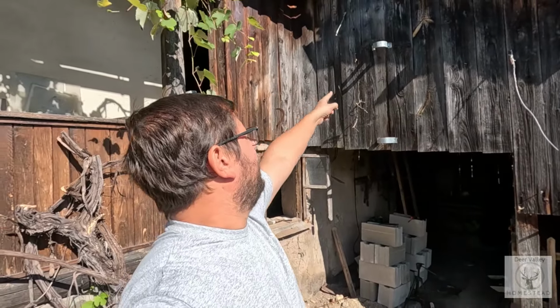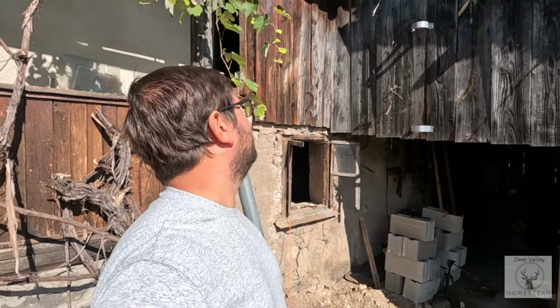The first thing I have to figure out is where to actually put this drain, because it used to come down right in the middle of this doorway. I want to be able to bring the grass cutter and all of that equipment in here, and I need a nice wide entrance for that. So that position doesn't work.